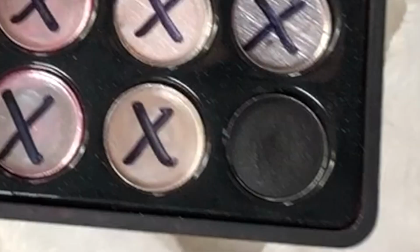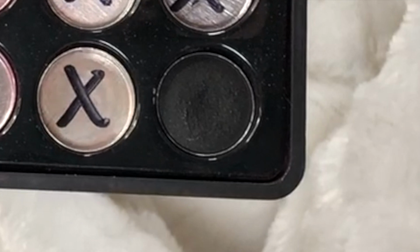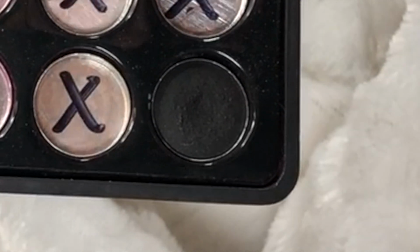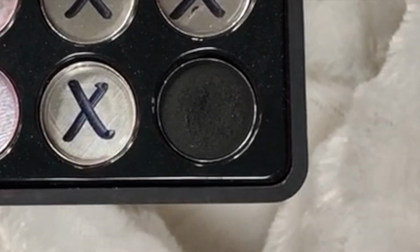Oh, and I didn't even talk about the black down here in the corner. It's got a mini dip in it, which I'm very happy about. But I would like to see pan in that by the next one. So maybe I can get 3 pans. If I can get it in the black and then 2 of the other shades, whether it's a blue or green, doesn't matter to me as long as I'm making continual progress on this.